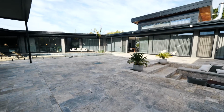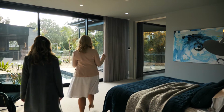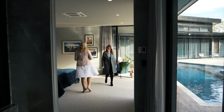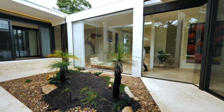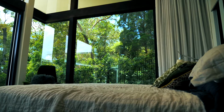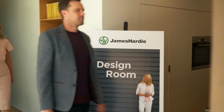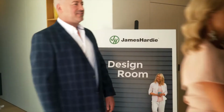Then we tour this sprawling home inspired by mid-century modern architecture. This is certainly luxury at its best. You wouldn't want to leave the house. And Gail walks us through this stunning modern home located in beautiful Noosa Heads. The only neighbours will potentially be koala bears. That's right. Our judges are heading into the design room, ready to take a look at our opening house.